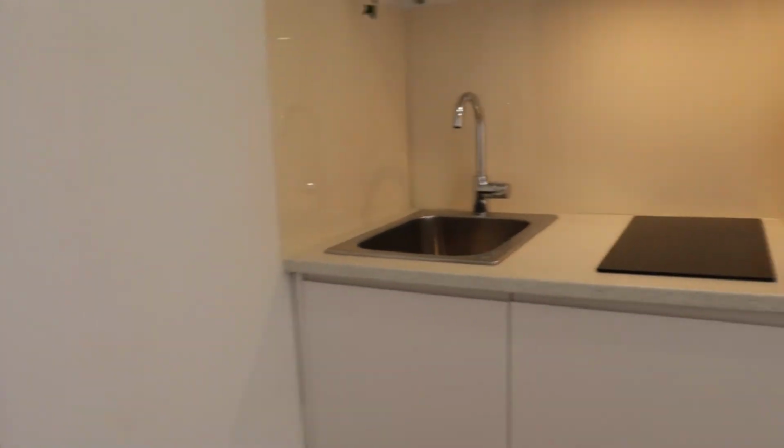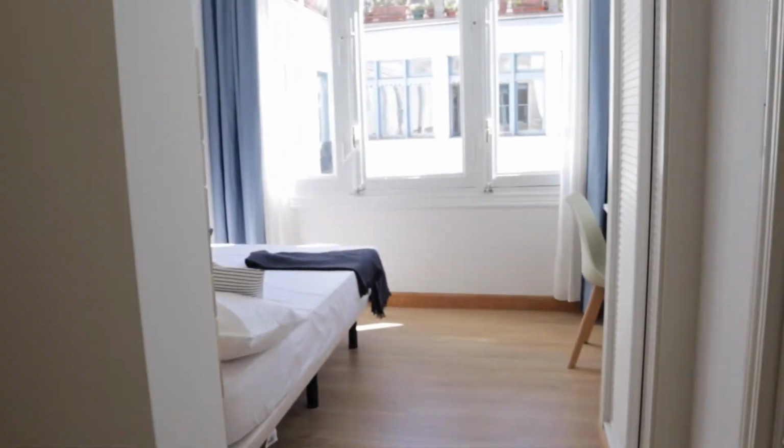So that's the apartment. It's a really, really good studio apartment. So they keep it and ready for booking.